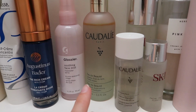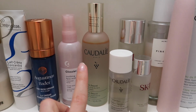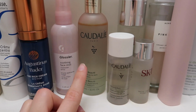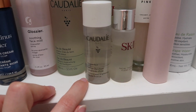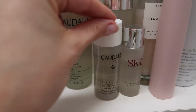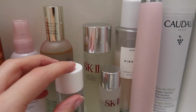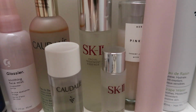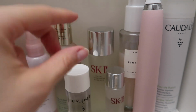It's like $50 in the US, but it's like $30 in Europe. So when I was in Rome, I bought this one, and I'm so glad that I did because it's so nice. Again, it's got that grape on it. Same with this. This is more of an essence. It doesn't have a spray, but kind of same sort of concept after cleansing. And then these are also essences too from SK2. The facial treatment essence. So this is like the essence that I would use if I was breaking out.